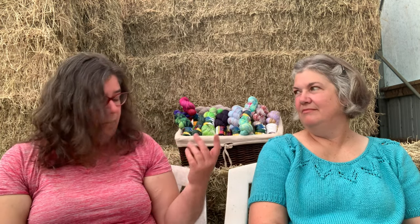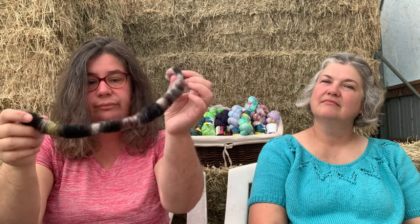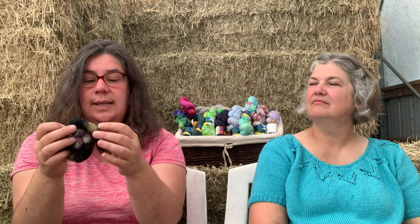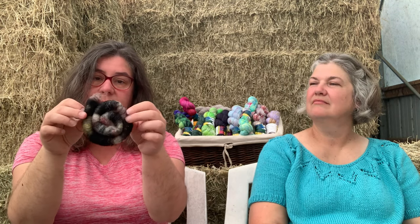And you gave me a great idea. I ended up making little roll eyes out of the rest of them, the rest of the fluffs that I had left over. This is not so nice as another one that I have in here. But I'm going to spin these up and see what happens.